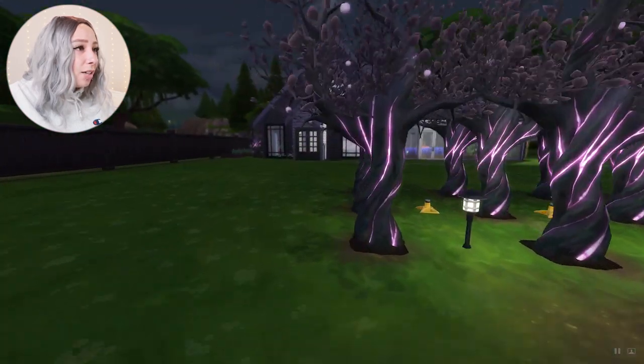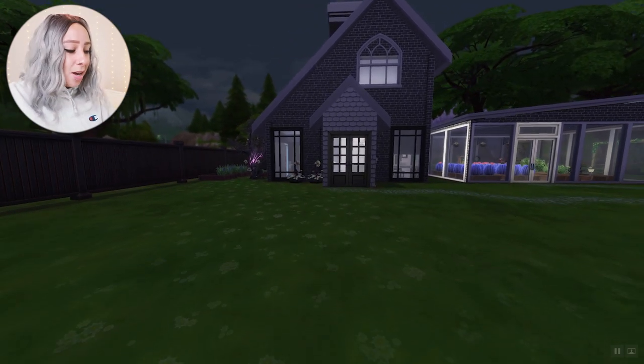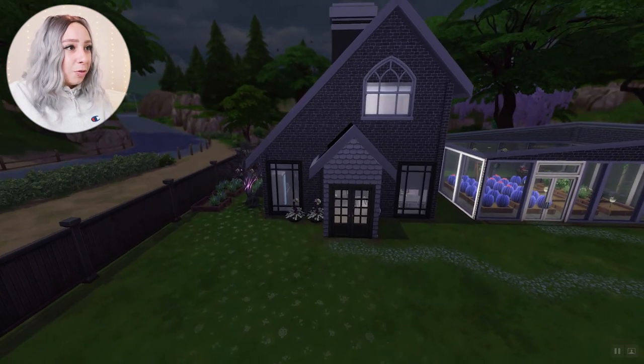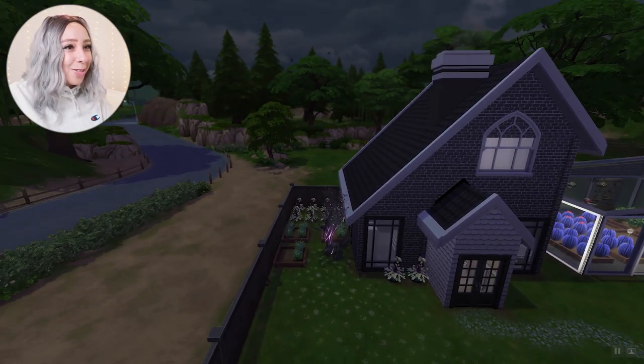So heading over here to the opposite side of the lot, we have Wren's little studio, and I am so proud of this house. Mostly the roof, because I'm garbage at roofing, but look at this beautiful roof. I am so proud of it.